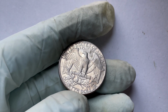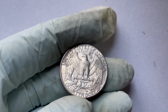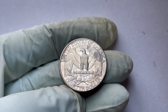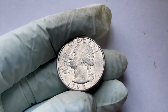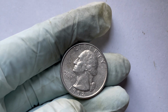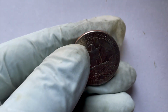Let me tell you a little story here. I once found a coin that I thought was valuable. I got all excited, Googled it, and even started dreaming about what I'd do with the money. Then I went to a coin shop and guess what? It was worth, drumroll, 25 cents. Yep, a regular quarter. The guy at the shop gave me a pity look and said, "At least you're one step closer to $1."